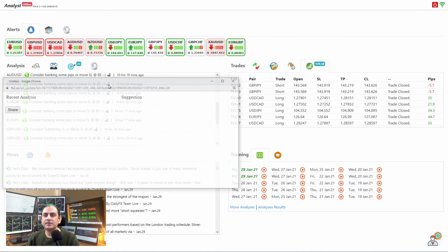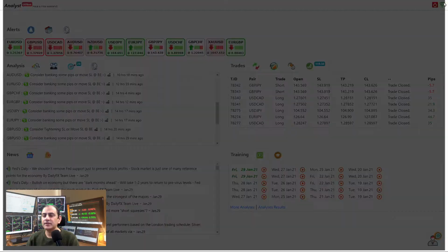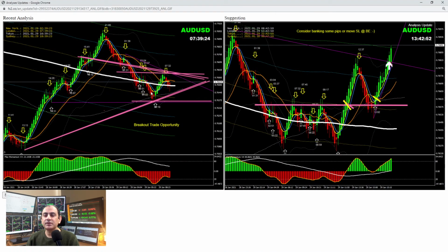Euro USD, we had a beautiful breakout trade. You can see the consolidation breakout, beautiful breakout long trade, momentum was developed bullish. Then we had a nice trade on Aussie dollar and Kiwi dollar too. You can see this one pretty straightforward. Price basically broke this one as mentioned in the analysis. As always, after the breakout, you can see another beautiful pullback long trade on Aussie dollar.